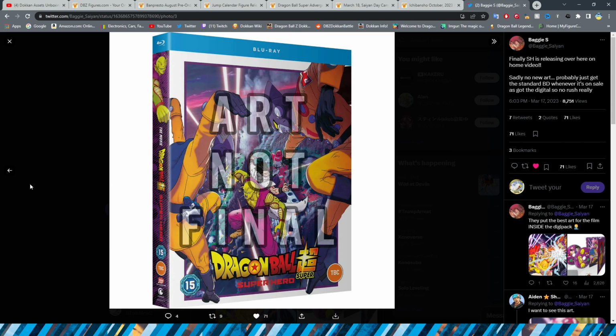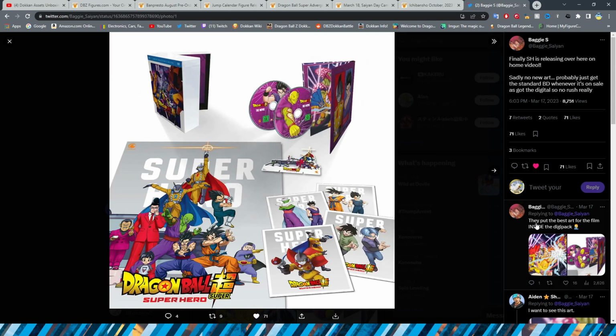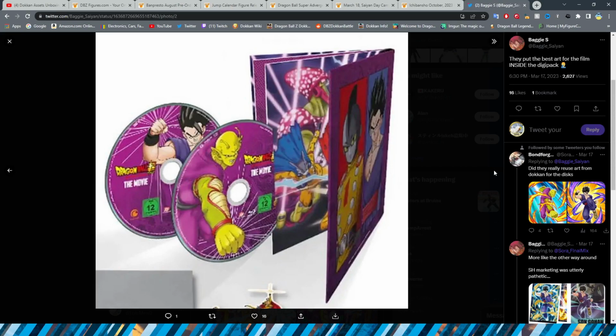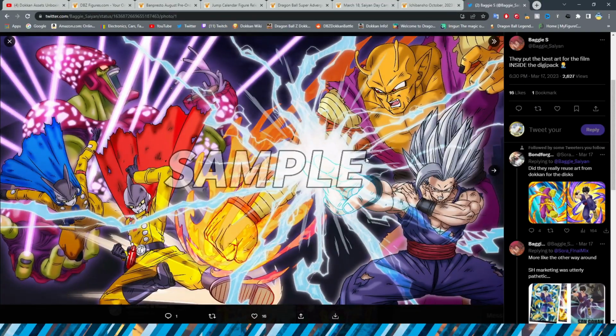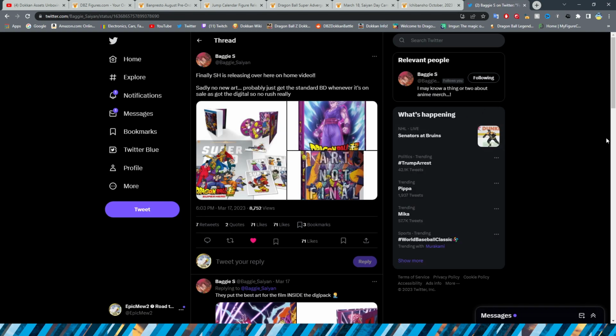Obviously, this is what the Blu-ray looks like. And I don't remember if this one is the Blu-ray in here or not, but apparently they put the best art inside the digital pack, which is kind of silly to say the least, right? You can see that the art is in there, and it's obviously this big piece of art that you've seen over and over. And nonetheless, I will recommend, if you are going to do this, wait for the 4K one.